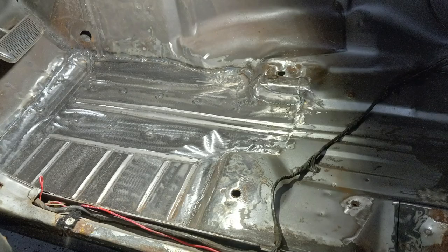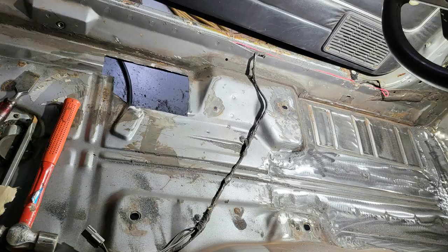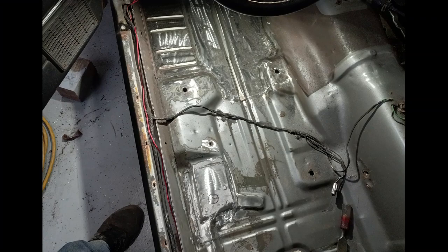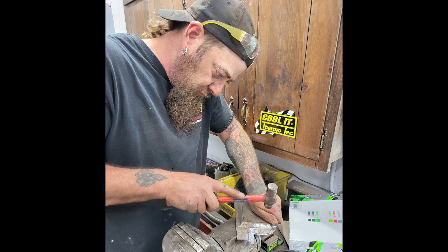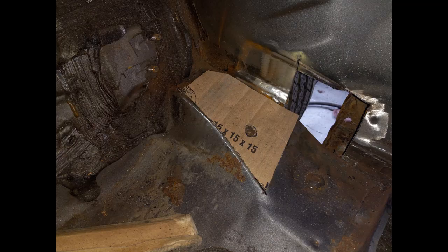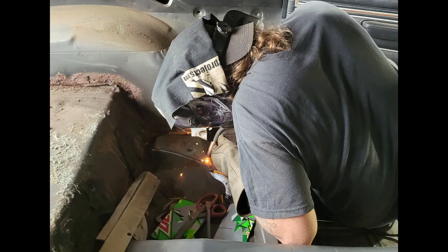The good thing about this car was there isn't a whole lot of layers. It's a unibody, but it's not like the newer cars. They use some decent steel, so there isn't like 15 layers you gotta cut through to do these rust repairs. The bad part was every time I turned around, I found another little spot that we were gonna have to cut out and replace. So it did take some time.